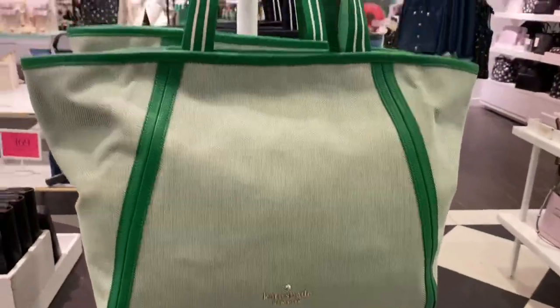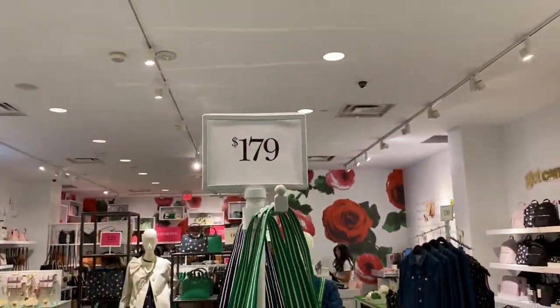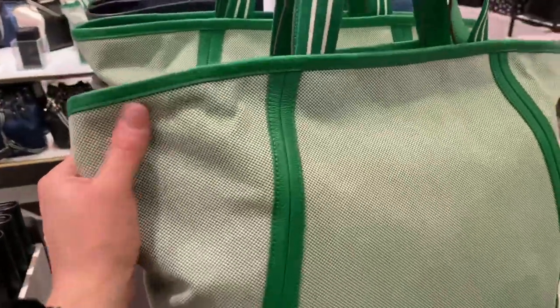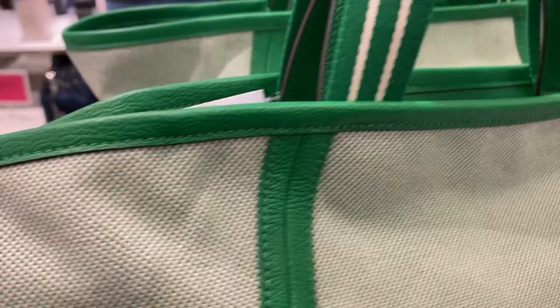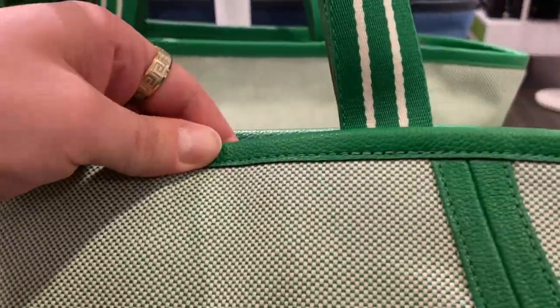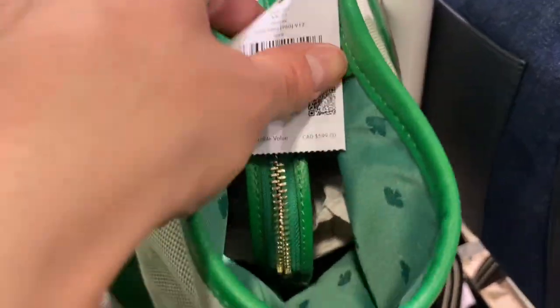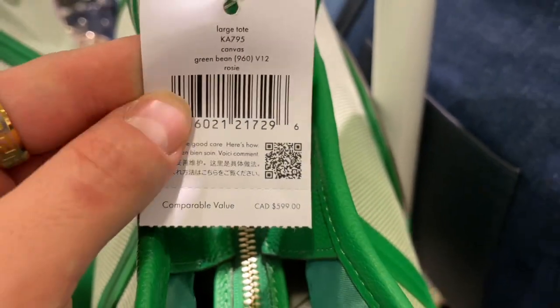And then here we also have the Rosie Large Tote. Though this one's green. It's just called the Rosie Large Tote, and this one's in a green color. Has a beautiful canvas, actually. That canvas, we're gonna see, doesn't look too bad. That looks actually kind of nice. But in the next store we go to for this video, you're gonna notice that the thread count isn't that much greater than the Kate Spade one, shockingly.